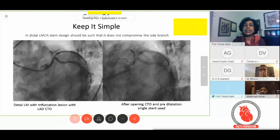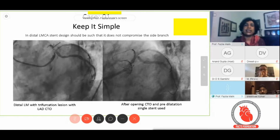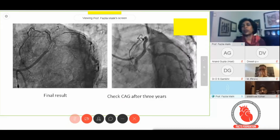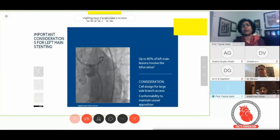We deployed that stent. So we used a single stent technique here. We did proximal optimization. And as you can see, the immediate result was great, and the long-term result was also pretty well. So keeping it simple is, I think, something that we learned from our experience.